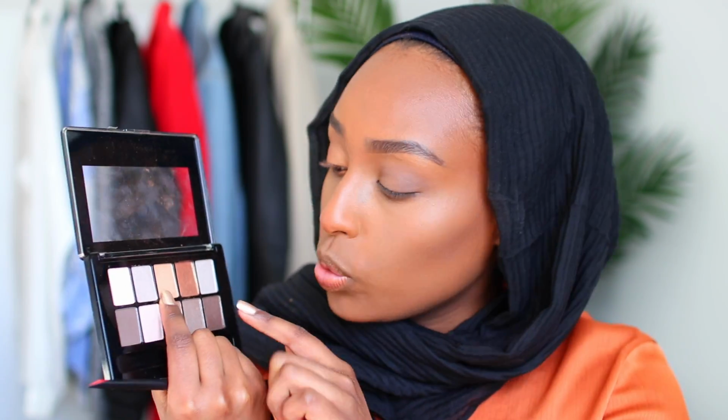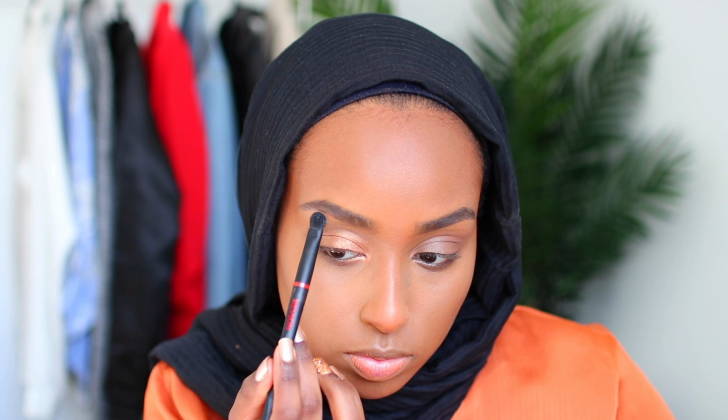As a brow bone highlight, I'm gonna take the shade right beside the orange one that we used, right over here. It's kind of like a golden shade, and I'm going to take that on the All Over Shadow brush by Revlon and just put that on my brow bone.